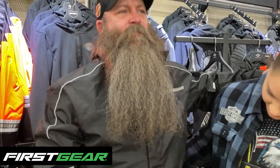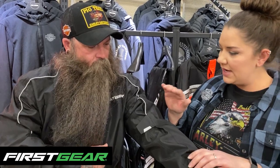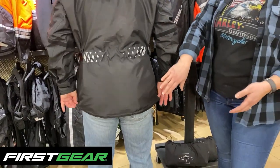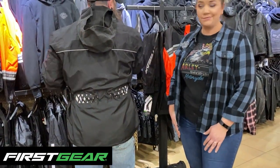Now that I got this first gear on, what can you tell me about this? So you had mentioned the adjustability in the wrist, the elbow, and in the waist. We do have adjustability in the hips as well. So you can draw it in to help seal that around your waist a little bit, as well as there's an extended tail back here to where it gives you a little bit more coverage. And then there's some reflectivity to it as well to help you be more seen.